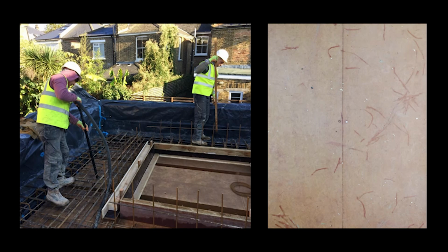These guys are going round just before the pour with a fishing rod with a magnet, trying to pick up all the bits of steel tie wire that drop down into the bottom of the beams, because otherwise you will see them on the underside of the beam. I think this guy's got a hoover as well.